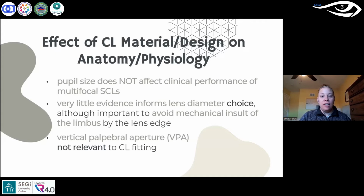Now, certainly research may come out in the future showing that it does, and there are certainly studies that pick out different elements of that and suggest that it affects certain things, but overall, the evidence is not strong enough to show that pupil size affects clinical performance. So we're going to go with the idea that it does not. So those of you that said no, you win. There were only a few of you.